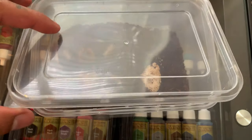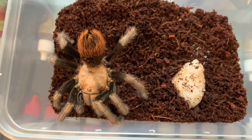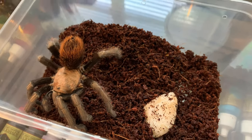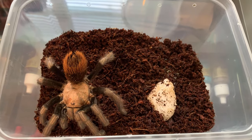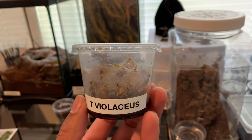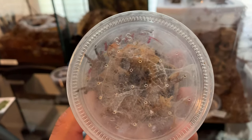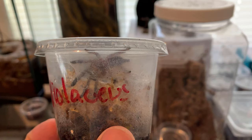Next up is a tarantula that I've wanted to have ever since I got into this hobby, and that is the Arizona Blonde. I love the colorations of this tarantula, and I'm so happy to finally have one of my own. Now, next up is the T. violaceus. This one the wife actually picked up. They're known for their dark purple colorations, so we really can't wait to see this one put on some size.